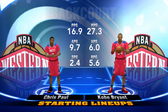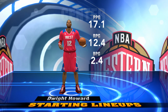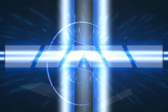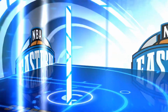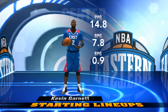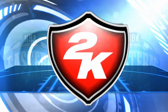First, for the West All-Stars, Chris Paul is out there with Kobe. And at center, the most dominant physical presence in the NBA, the elite defensive big man, Dwight Howard. And it's Durant, and it's Griffin in at the four spot. And for the East, Kyrie Irving is out there with Dwayne Wade. And patrolling the paint, one of the fiercest defenders in NBA history and former MVP and Defensive Player of the Year, a big ticket, Kevin Garnett. Then it's Anthony, and it's LeBron in at the four slot.